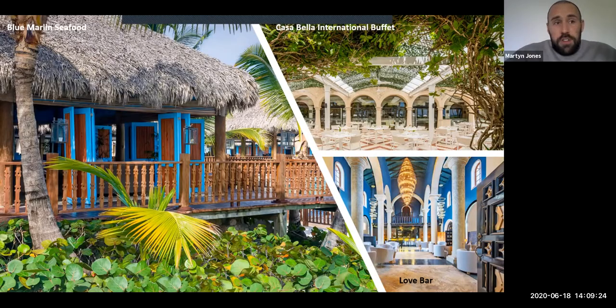We've got 6 restaurants and 6 bars. This one here, the Blue Marlin Seafood, I ate there back in December and I had the most delicious mahi-mahi. Really is amazing, fresh catch of the day. The Casa Bella is the international buffet. And then we also have the Love Bar, which is a converted old church, which you can see from the high ceilings.